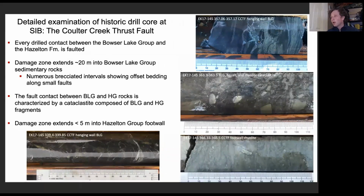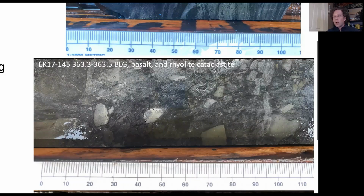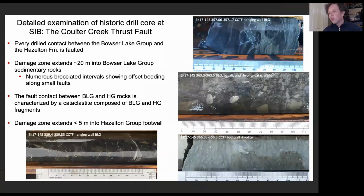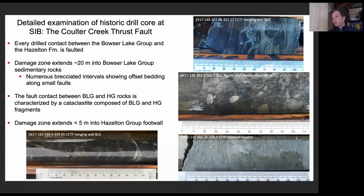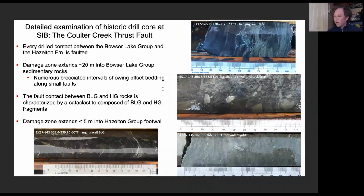Proceeding closer to the fault zone, you start to get some brecciation. And then the fault zone proper is characterized by a mixture of basaltic clasts here in this green-gray, the paler gray rhyolite clasts, and then the groundmass of this fault is ground-up Bowser Lake material. So what we're actually seeing is a melange or a mixture of both the Bowser Lake group and the Hazelton group at this fault contact, as well as a reduction in grain sizes, a lot of cataclastites on this contact. And this characterizes every contact we found between the Bowser Lake group and the Hazelton group. So we were able to show pretty confidently that, yes, this is indeed a fault contact. It's not some other type of contact like angular conformity, for instance, as some people had thought previously.